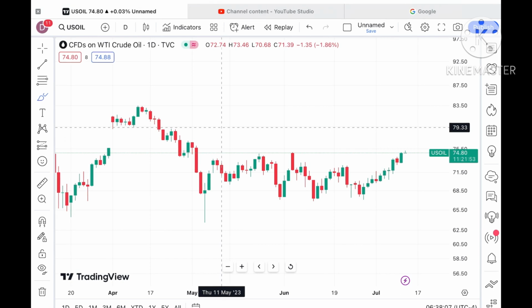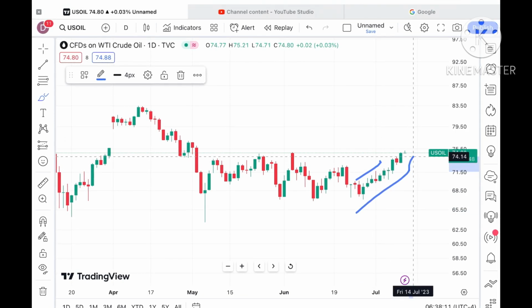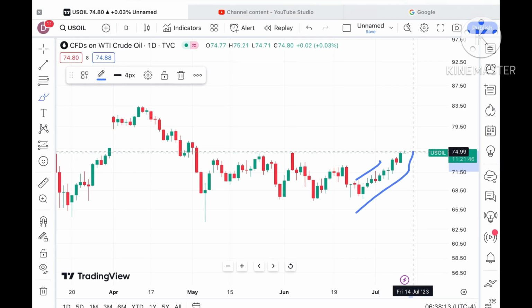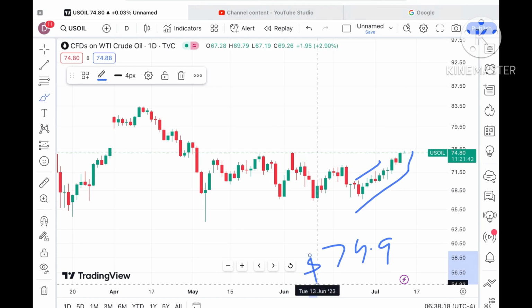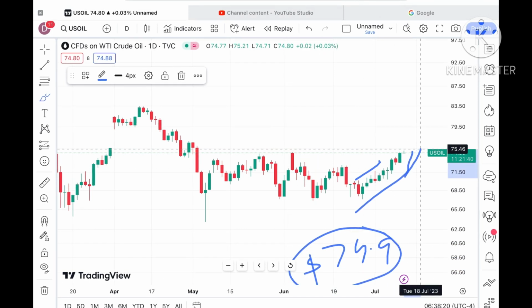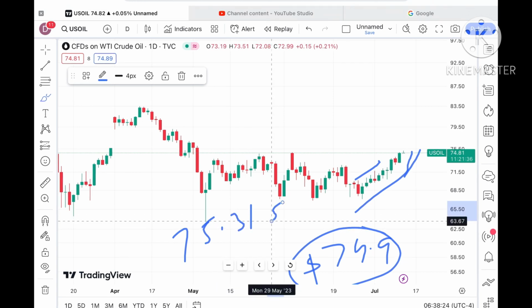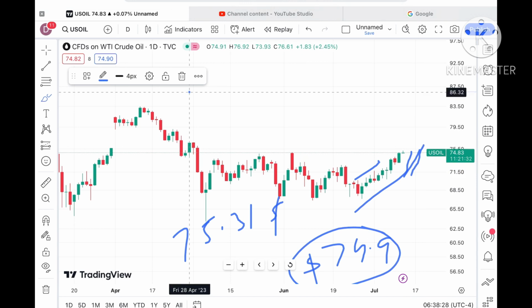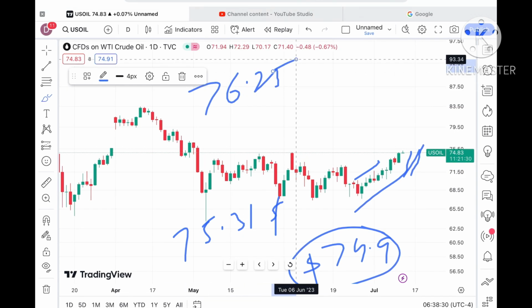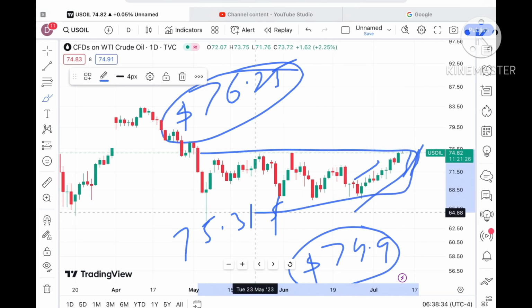See, overall probability is on the higher side, so chances are very high it can go further upside, and then we can see it can go towards a level of around $74.9. Okay, if the price sustains above that particular level, we can see it can touch a level of around $75.31, and if it moves further higher, then we can see it can touch a level of around 76.25. Okay, a level of 76.25, this is the half of this particular zone.